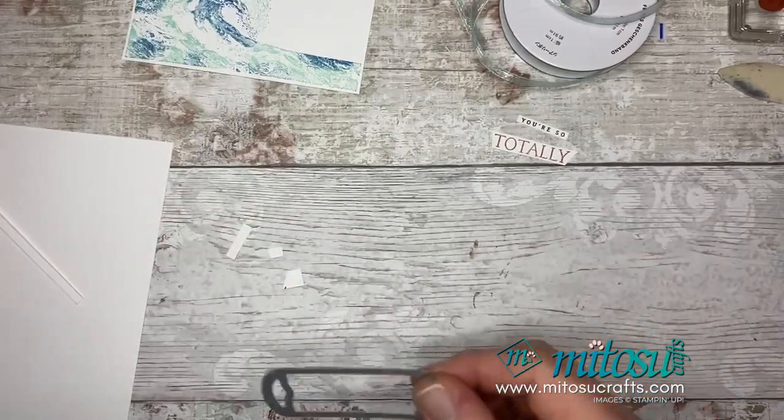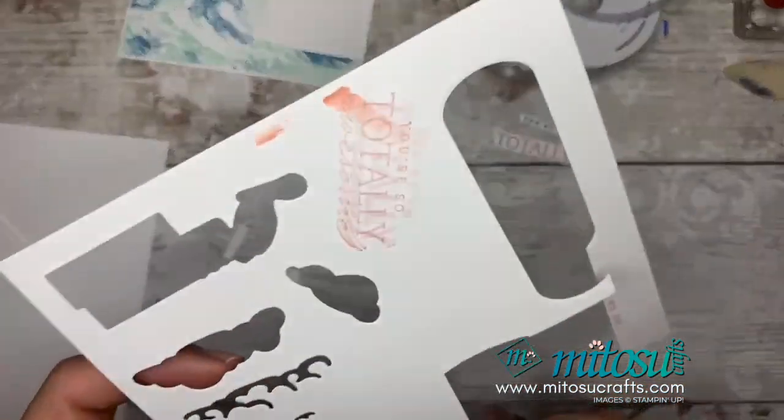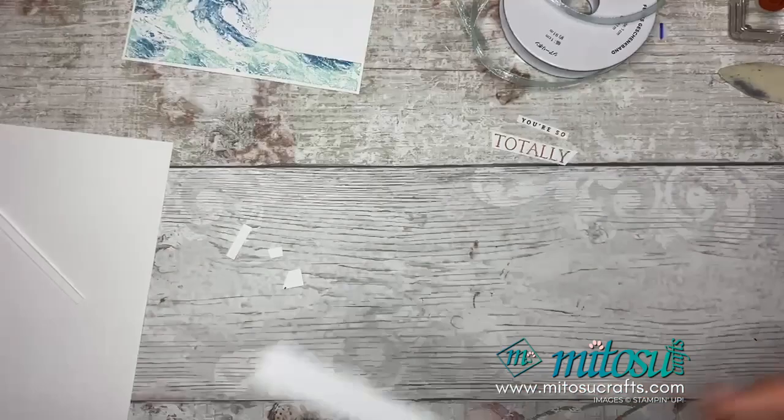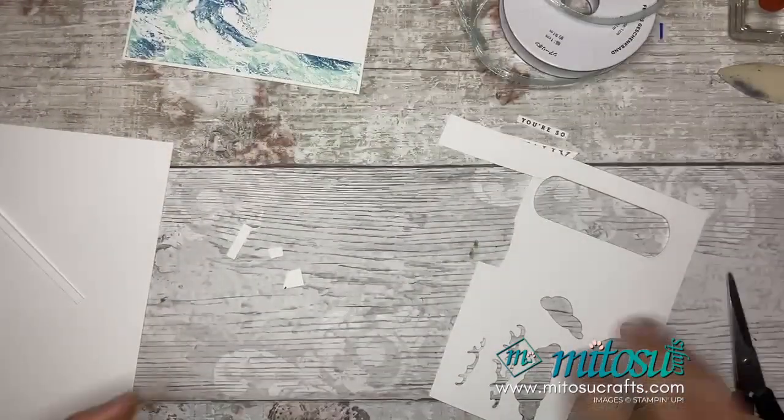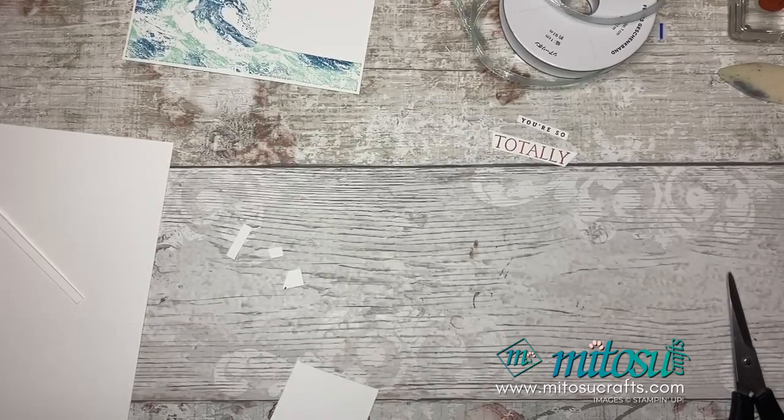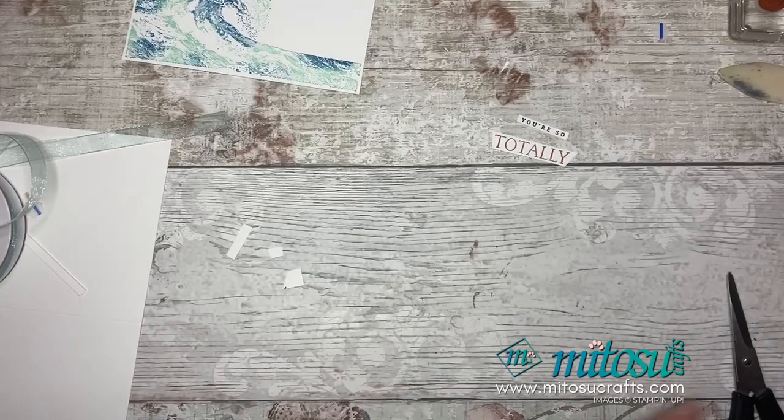Right, and then what I'm going to do is I'm just going to die cut this one here. So I'm just going to bring the die cutting machine in one more time.